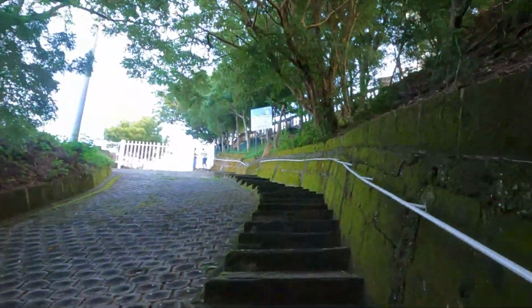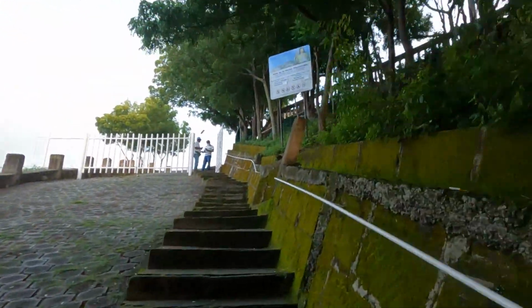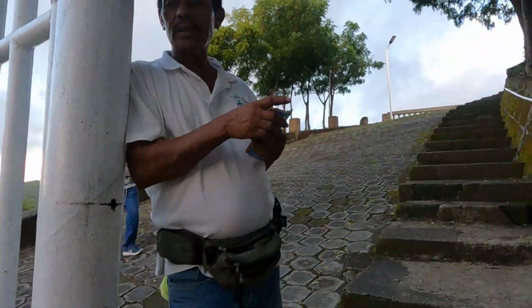This is a very affordable, budget-friendly activity. Just $2 for tourists and $1 for Nicaraguans. Bring cash, as you will need to pay an attendant at the top of the stairs that lead to the statue.